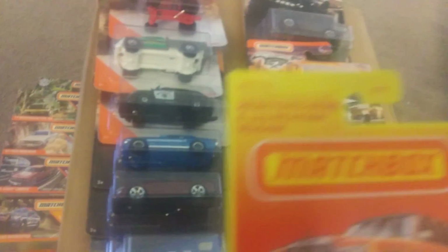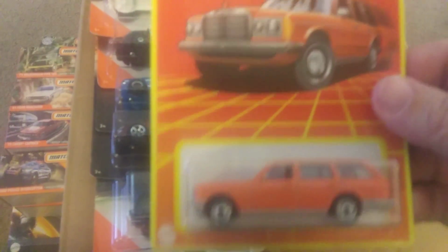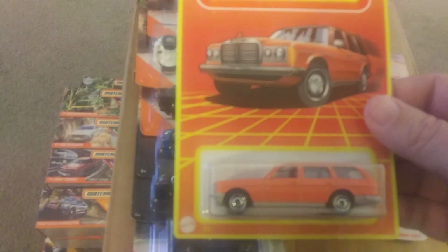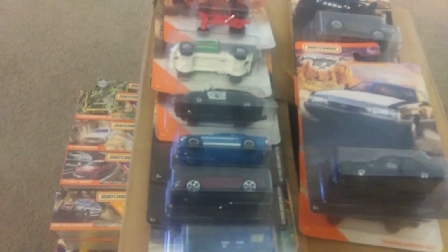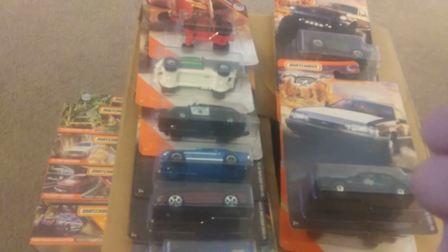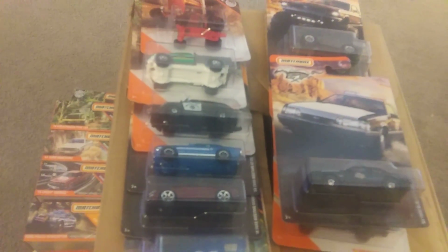Then I hit a Target, which is nowhere near me, but we happen to be in another town. I grabbed this Mercedes wagon because I thought it was sweet. This is part of a set of cars, and I only grabbed the Mercedes wagon. I think the Mercedes and the Blazer were the only ones left on the peg of these cars here, but these were like Target exclusives.